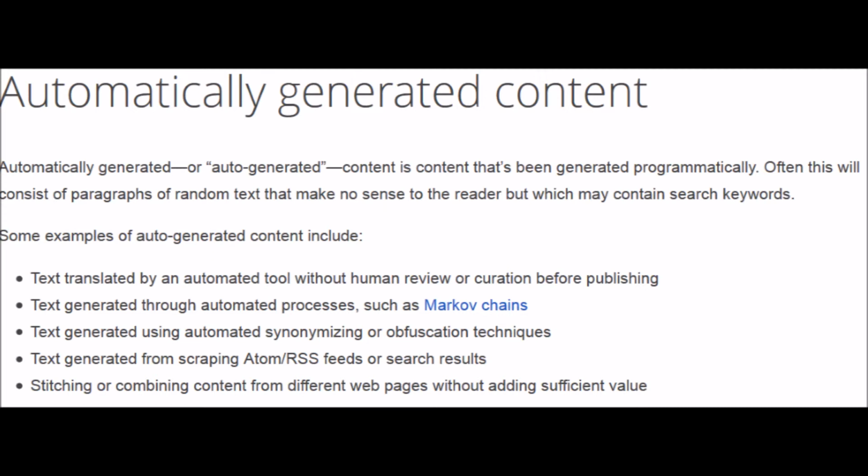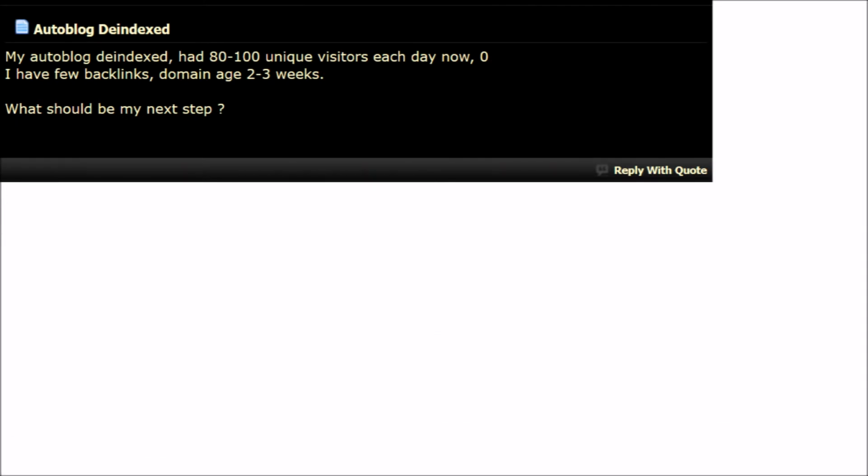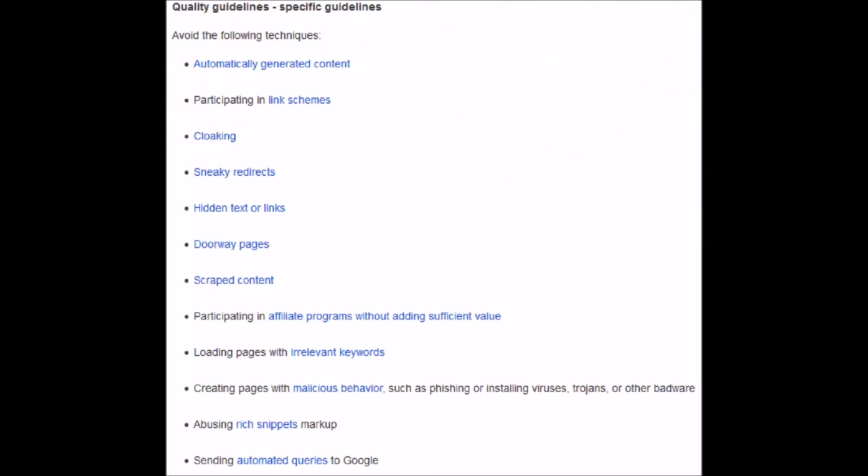I can speak on this from personal experience, because 5 years ago I did pretty much all these things with my sites, and you know what happened to those sites? They're basically gone. They got shut down because they just didn't work in the long run. Looking at the bottom here, without going through the whole list, I just want to skip to the key ones. Another quality guideline concern is sending automated queries to Google. That's another abusive technique that they frown on.